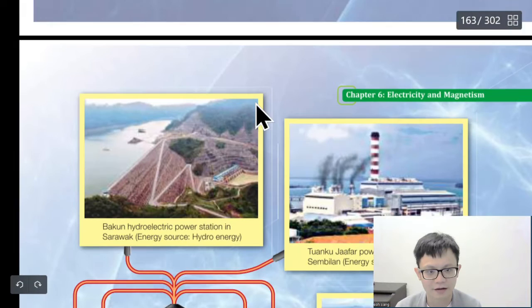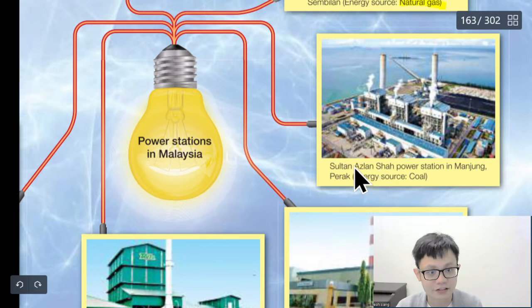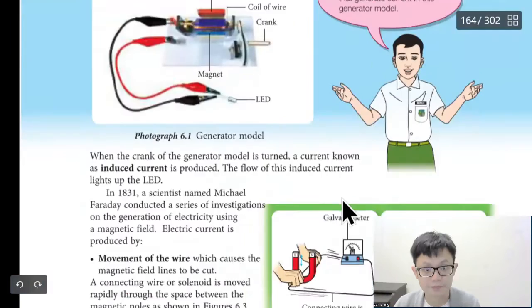Okay, Bakun hydroelectric, water, is very good. Tun Gu Jaffa energy, natural gas. So this one uses natural gas to make electric energy, so that the electric energy can go into your house. And then we have Sultan Azlan Shah power plant using coal. This is the main 40%. And this one, THS biofuel using biomass. This is good because this is renewable, and diesel is non-renewable.